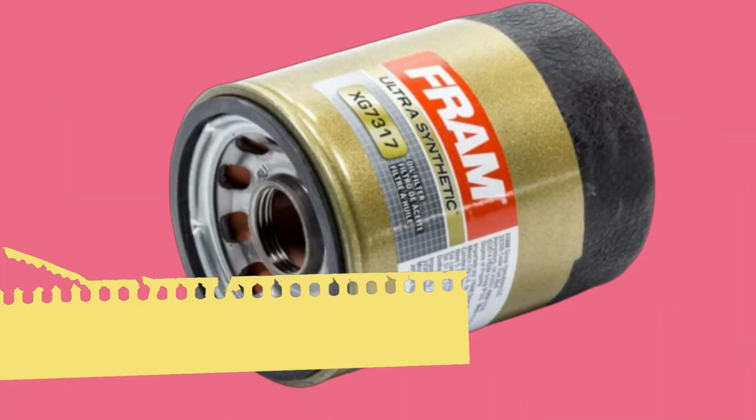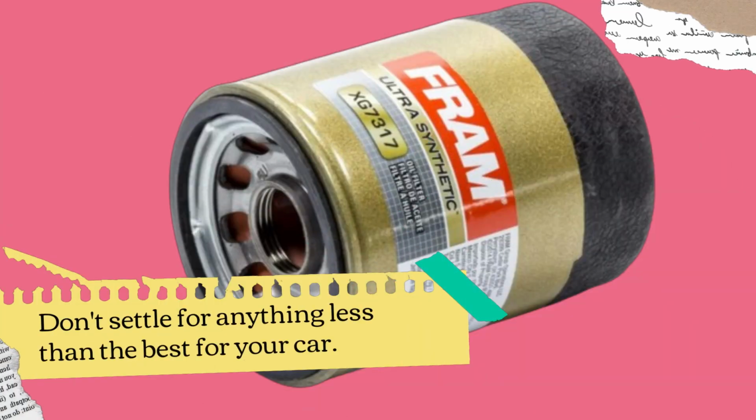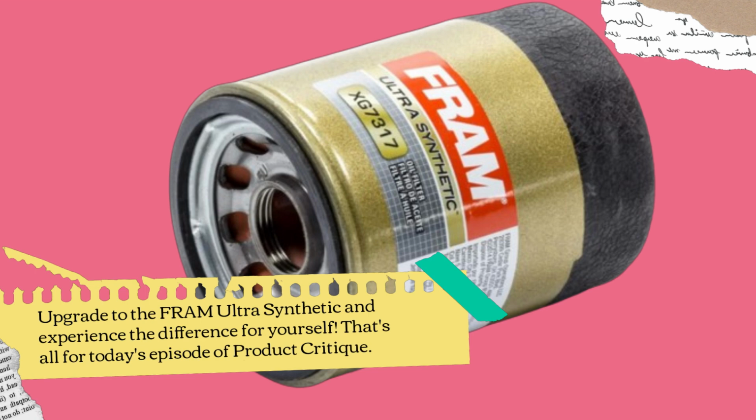Whether you're a weekend warrior or a daily commuter, the FRAM Ultra Synthetic Oil Filter is the ultimate choice for maximizing engine performance and longevity. Don't settle for anything less than the best for your car. Upgrade to the FRAM Ultra Synthetic and experience the difference for yourself.